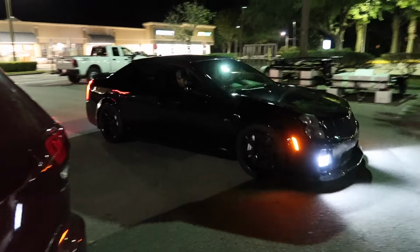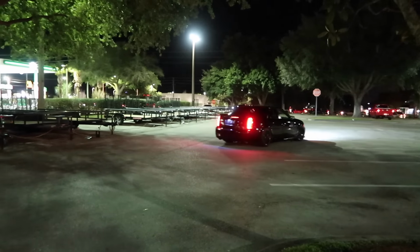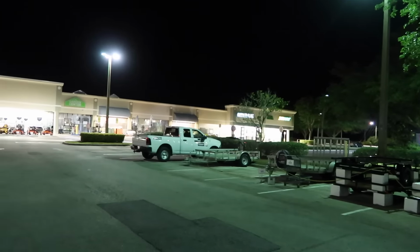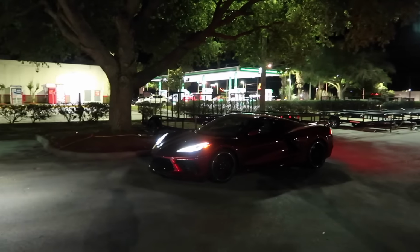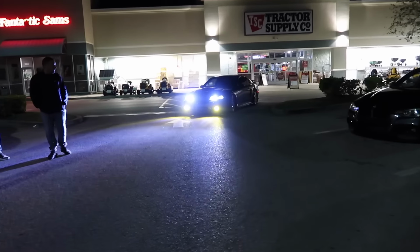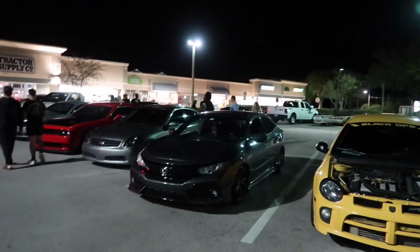Got some cars coming in. Got ourselves a C8. Love that red. I think it's called something fire. Mustang coming through. There might be a ZR1 coming through tonight that's making like 900 or 8900. Oh, a GTR.